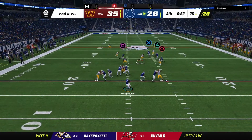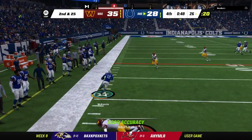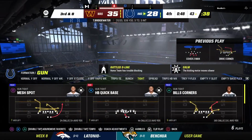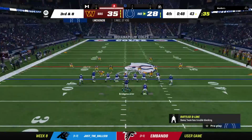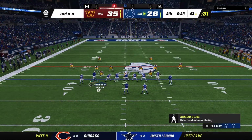He'll look to throw. And that's complete to McKenzie, and past the 40 before he's out of bounds. That looked like a pretty good route combination there because you've got to find a way to clear the guy running the drag, because when you do, you can just put the ball on him and then let him run. Yeah, he's got some space.